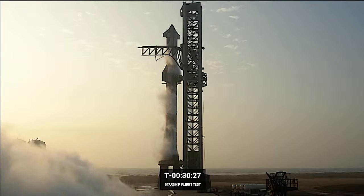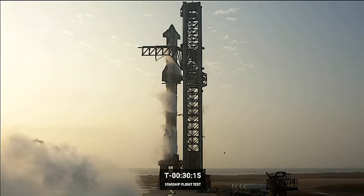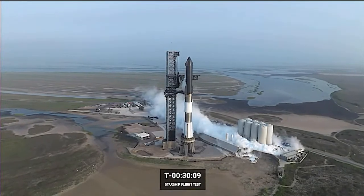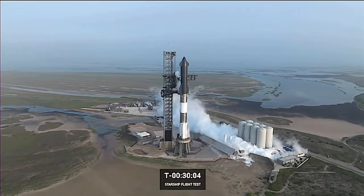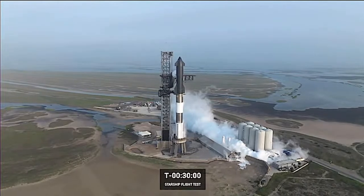We are so excited for this. For the purposes of today's flight, we will consider any data received that helps inform and improve future builds of Starship as a success. From a milestone standpoint, our main goal is to clear the pad. Every milestone beyond that is a bonus. The further we fly, the more data we can collect.